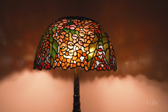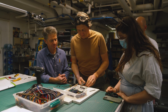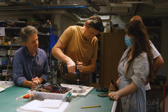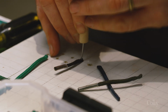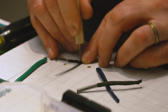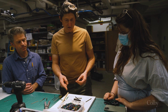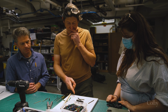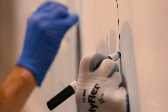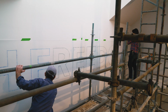Back in the shop, Preparators Chris Patch and Matt Russ are testing tools to find the right one for the job at hand. They need to install thousands of shoelaces into a large wall at the back of the Lunder Wing. But there's no way you can get these shoelaces into an 8-inch hole, so we're trying some bigger drill bits. It's the assembly that's required for Oh Freedom, an artwork by Neri Ward, commissioned by the museum.